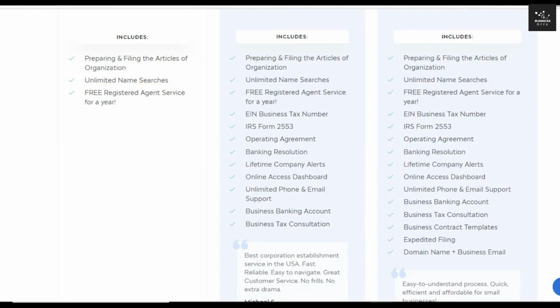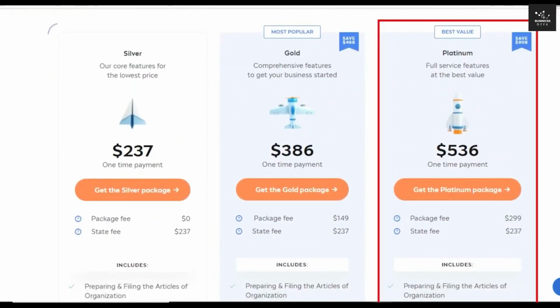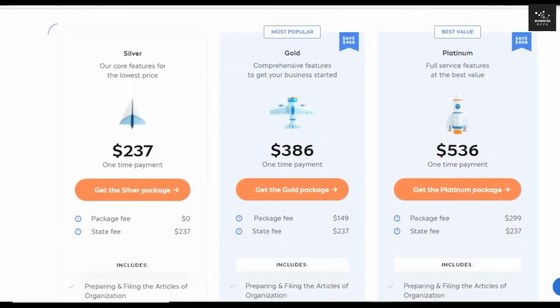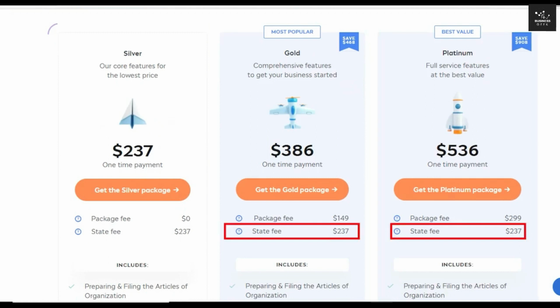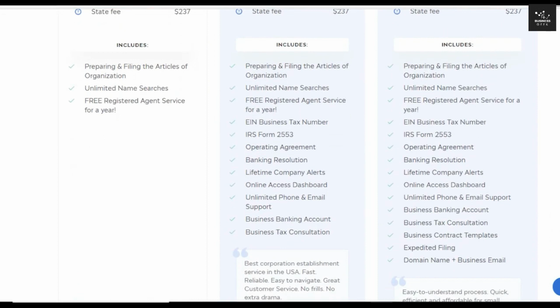InkFile's next packages are the Gold and Platinum packages, which both have package fees, already on top of the $237 state fee. Each package has its own set of services which are all worthy of the subscription you are paying for. The Gold package offers you the benefits of filing reports and taxes for your LLC. Every year, USA LLCs are required to file a state annual report. This report is essentially an information update of your file so that the state knows who is now in charge and how to contact your company.